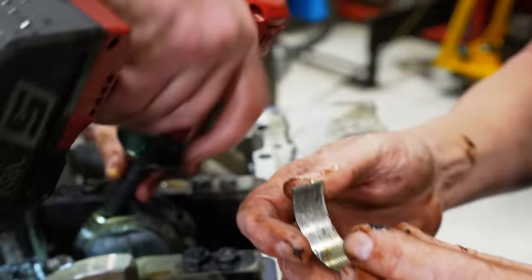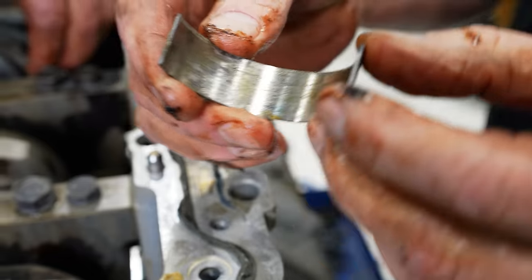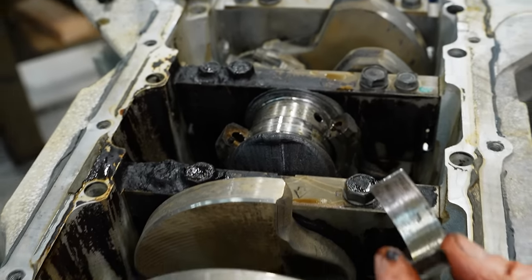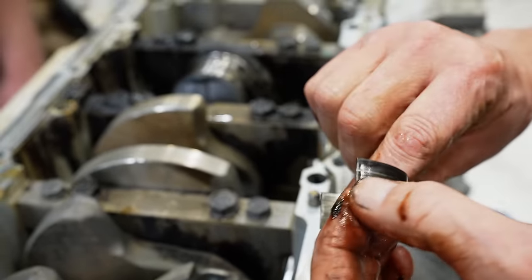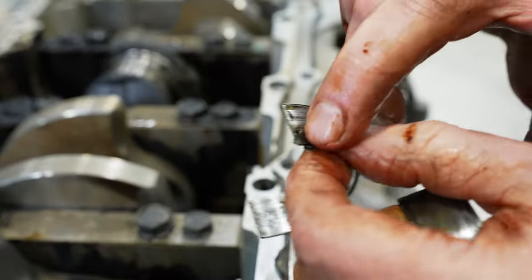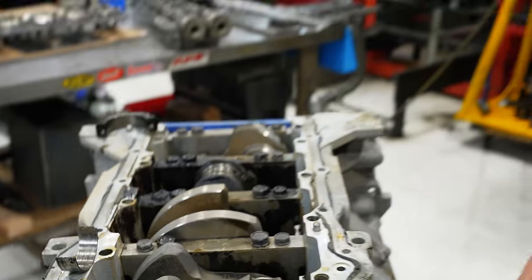And that would be it. There's your problem. Lack of lubrication. This one actually spun the bearing in the rod. That bearing actually spun in the rod. You can see the tang. There's a little bit of one on that rod left. But this one here, it spun that. So that bearing actually caught that journal and spun it around right on the crank. So now we know what the noise was.